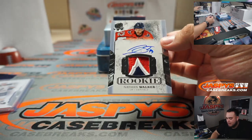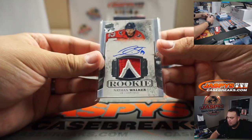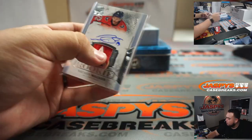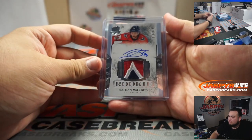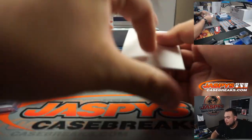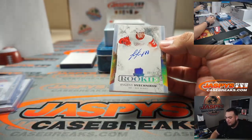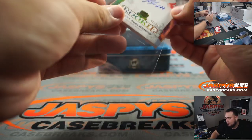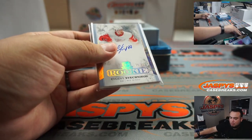We have Nathan Walker, 112 out of 249. Nice little patch auto. Spot 2 going to Nick Stober. Let's leave this book for last. We got Evgeny Svechnikov, 8 out of 36. Spot 8 going to Benjamin.